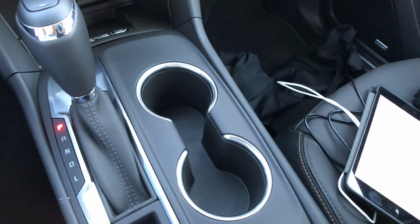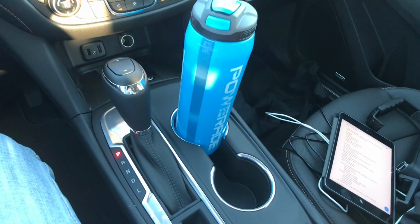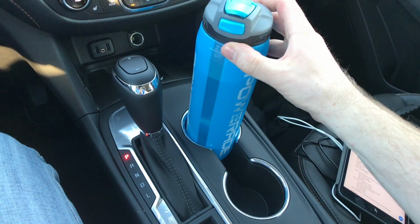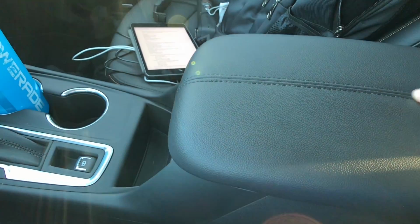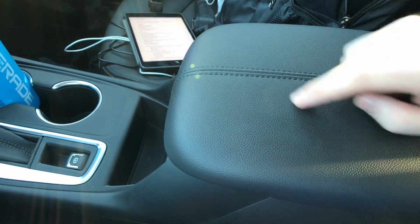Next to it we have a couple cup holders. Let's do the bottle test. As you know, my water bottle is fairly good size and it fits. It stands a little tall in there, but it fits just fine. We do have another cubby right back here. This is a very soft armrest as well, with some stitching right down the middle. It's actually wider than I expected in this class.